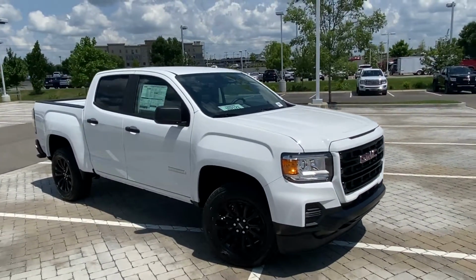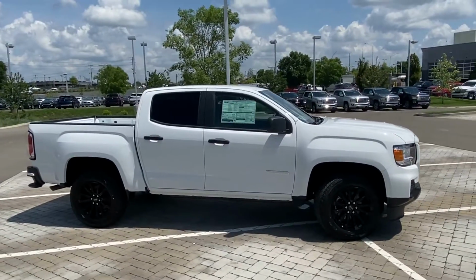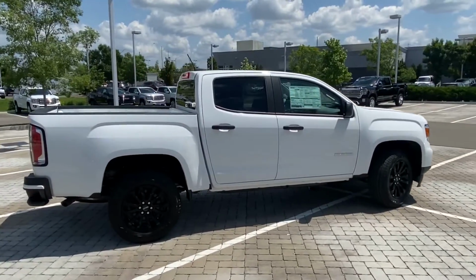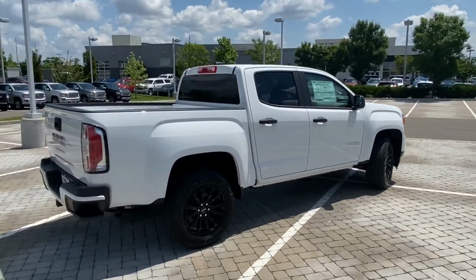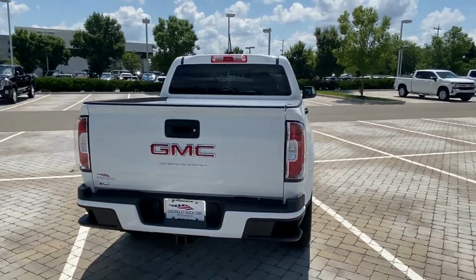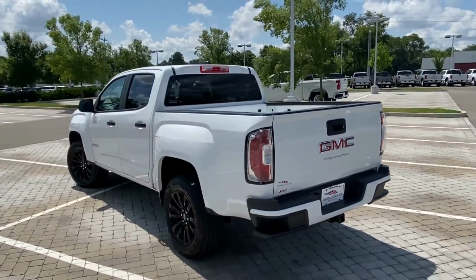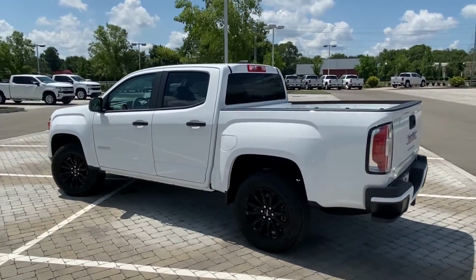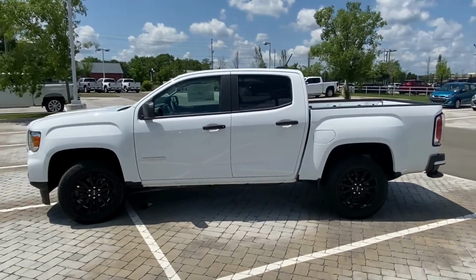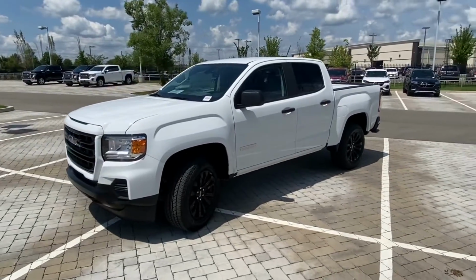Here we have the 2021 GMC Canyon, and this is a two-wheel drive Elevation Edition. The Canyon got a slight refresh for 2021, which you could tell mostly by the front end. It's got that 3.6 liter V6, mated to an 8-speed automatic transmission, and that allows it to get 308 horsepower. And this one comes in Summit White on gray cloth.